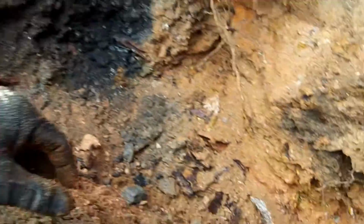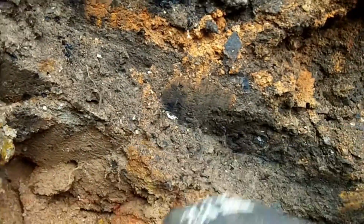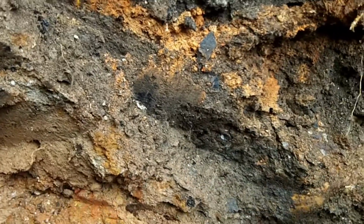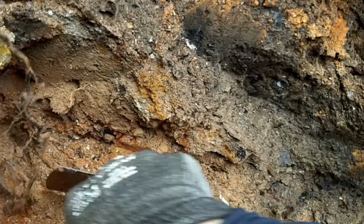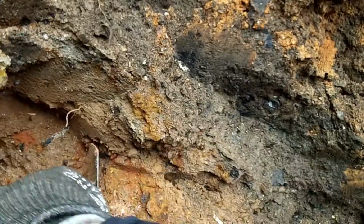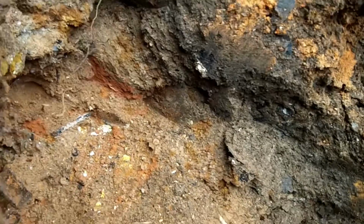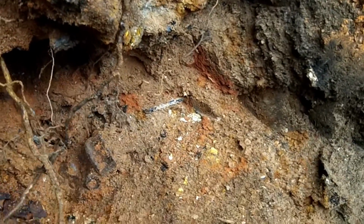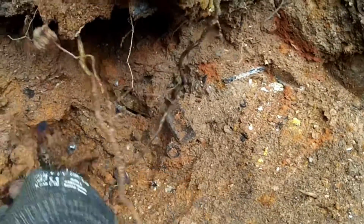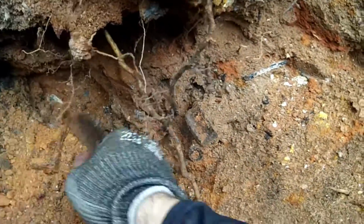Back in the day. Let's take a peek in there. Let's see. Something iron right there. There's a bottle right there. Ooh, wow. 1, 2, 3 bottles right there. A little bit of charcoal going on. Another bottle.